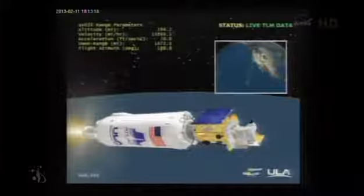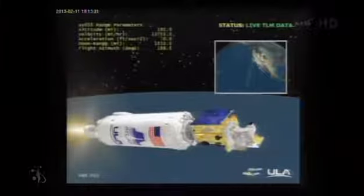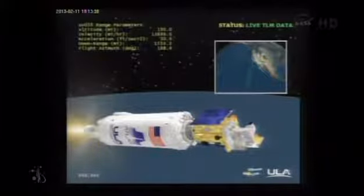And everything continues to operate normally. We are now 194 miles in altitude, 1,480 miles downrange, traveling at 13,500 miles per hour. Continue to see good Centaur operating parameters. And PU is controlling nicely. You see periodic firings in the reaction control system as expected. Turbine inlet temp is what we expected it to be. Everything is nominal.